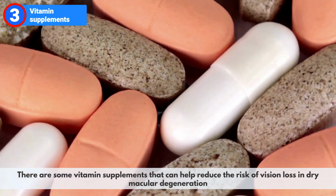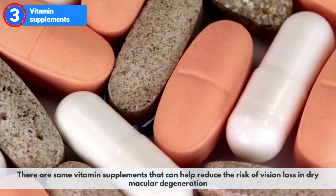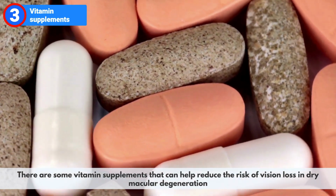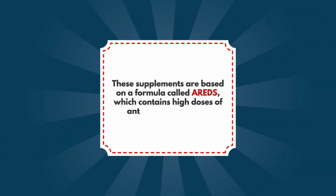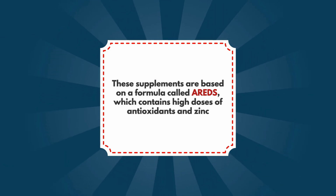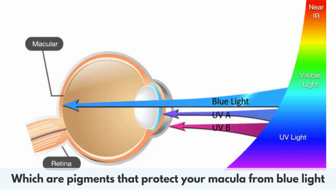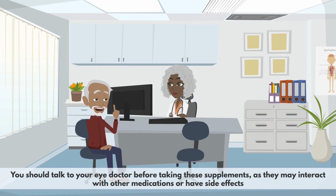Number 3. Vitamin supplements. There are some vitamin supplements that can help reduce the risk of vision loss in dry macular degeneration. These supplements are based on a formula called AREDS, which contains high doses of antioxidants and zinc. The latest version of the formula, called AREDS 2, also contains lutein and zeaxanthin, which are pigments that protect your macula from blue light. You should talk to your eye doctor before taking these supplements, as they may interact with other medications or have side effects.